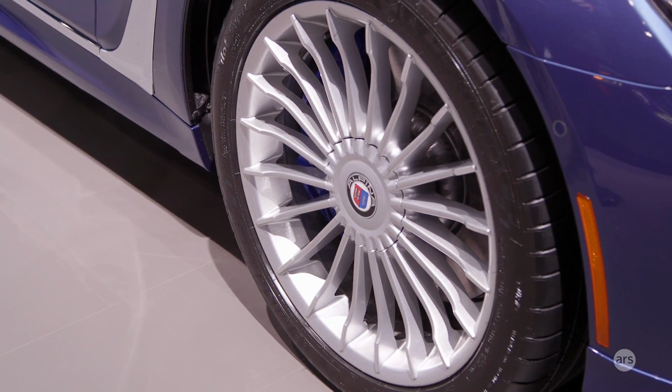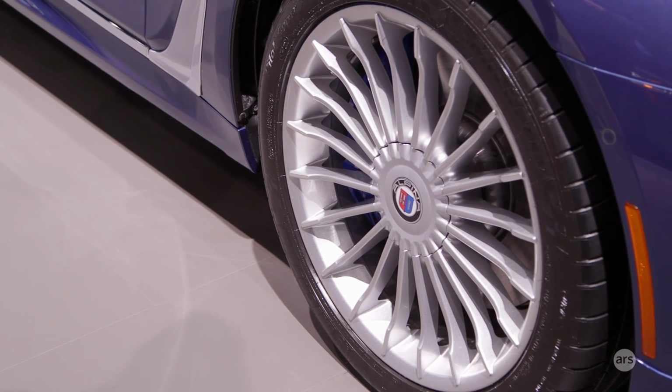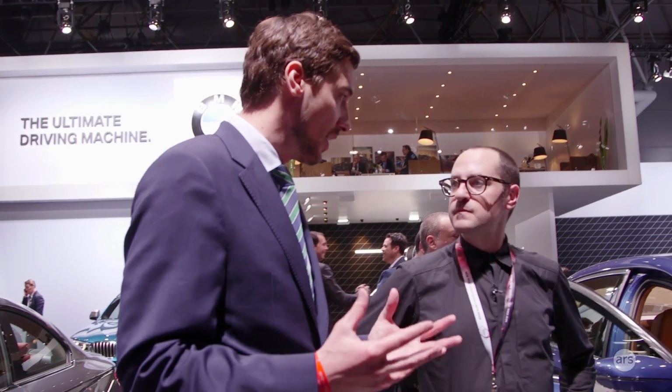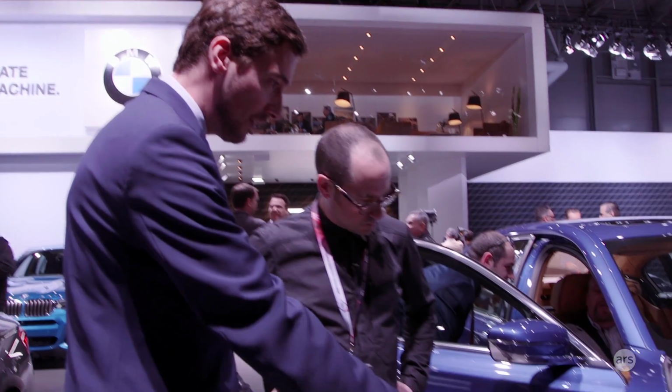So Alpina's wheels are always a trademark design for the car. Maybe you can tell us a little bit about them on this one. Exactly, so the 20-inch, 20-spoke Alpina wheel, it's actually a patented design. It's super trademark because we've had this wheel in that design for over 40 years, and you see no air valve. Do you see an air valve anywhere?